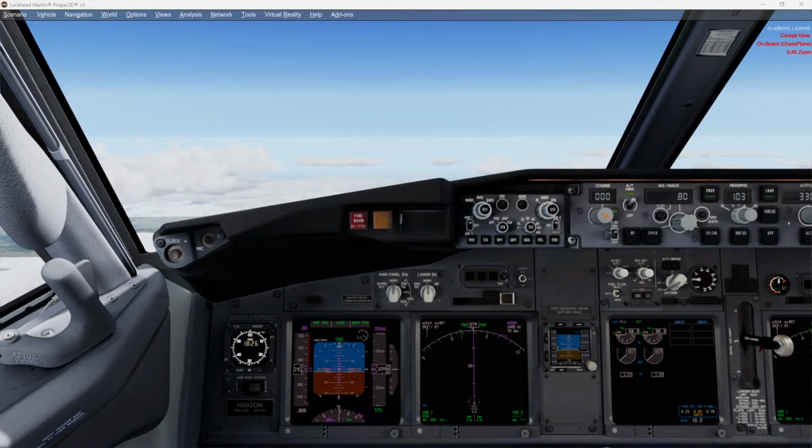Southwest 540, descend via the Delta 6 arrival, Salt Lake City information Quebec current, expect ILS runway 16 right approach. Descend via Delta 6, ILS 16 right approach, Southwest 540.